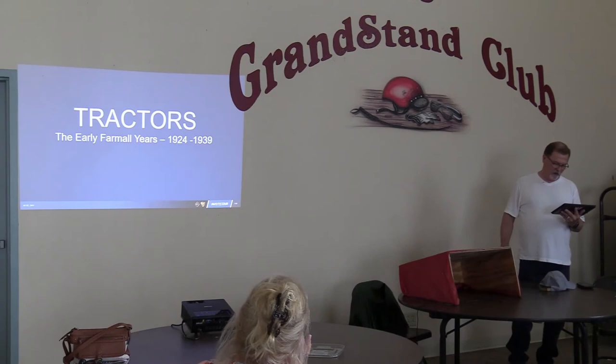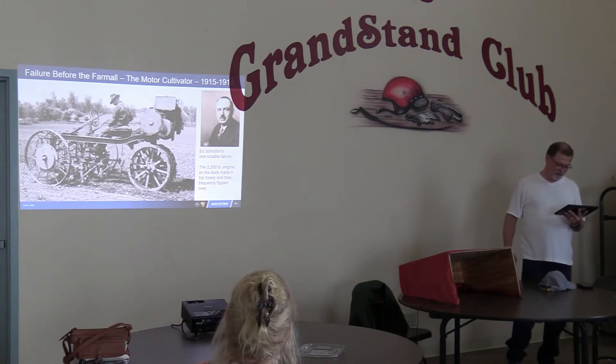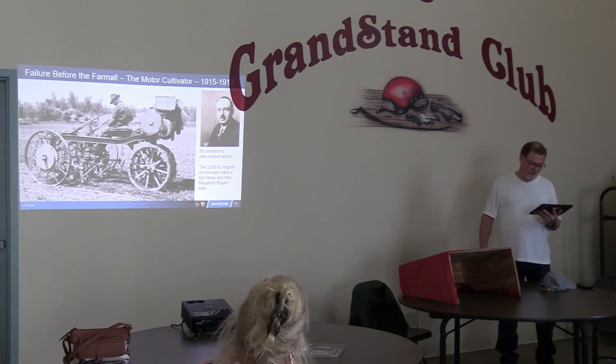The early formal years were some of the most important years in the company's history and set the stage for more than 50 years of progress. Before the excitement of the Farmall, Ed Johnson suffered the major failure of his illustrious career. He designed something called the motor cultivator. Every machine that was purchased was returned and the problems could not be corrected. The rear engine weighed more than a ton and made the machine very top heavy. The motor cultivator was dangerous and frequently flipped over.